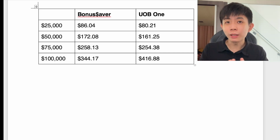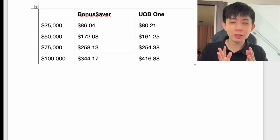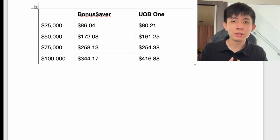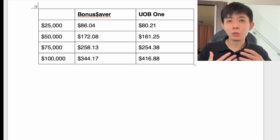For example, at $25,000 of bank balance, your Bonus Saver actually gets about $86 of interest, whereas UOB One gives $80. And at $50,000, Bonus Saver gives $172 and UOB One gives $161. Now at the $75,000 mark, they are about on par, and at $100,000, UOB One will win Bonus Saver because it gives so much interest on the last 25K of bank savings.